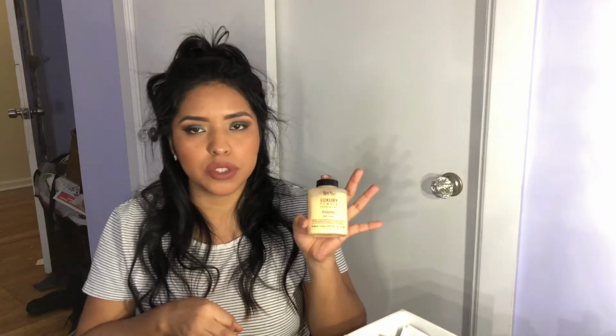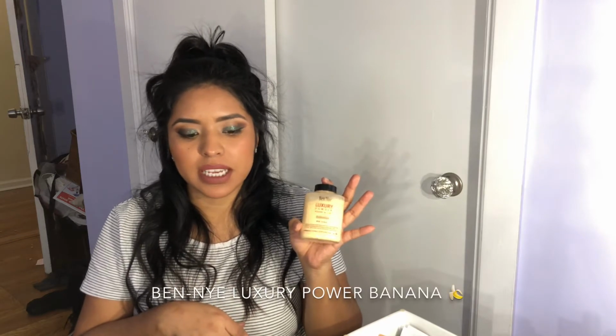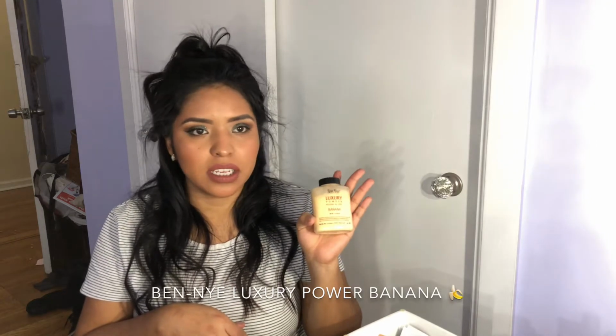So if I wanted this to work, which I made it work once or twice, actually I wore it on one of my videos. Interesting. This is one product that Manny MUA made me buy, so that's a flop. This product was very popular about 2 to 3 years ago, if I'm not mistaken. This is the Ben Nye Luxury Powder in the color Banana.